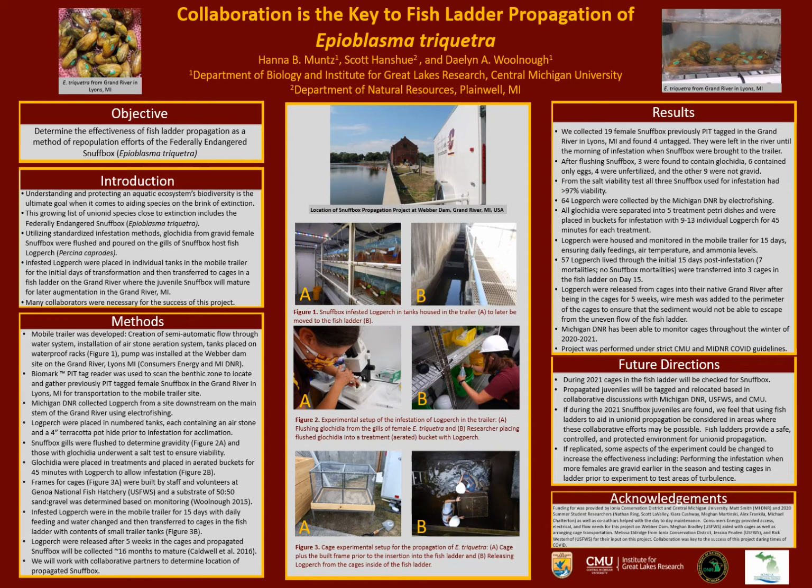Today I'll be speaking with you about our work with the federally endangered Apioblasma triquetra, also known commonly as the snuffbox. Lucky for us here in Mount Pleasant, Michigan, there's a location about an hour southwest of us in Lyons, Michigan, where there is one of the largest known populations of snuffbox in the entire state. We have been researching this particular mussel for several years, and we knew that propagation was possible due to prior research from Mandy Caldwell, but we finally took the dive this past year to do so.